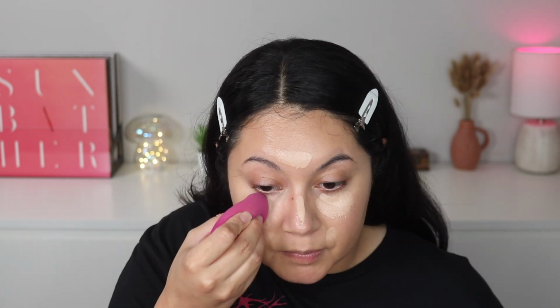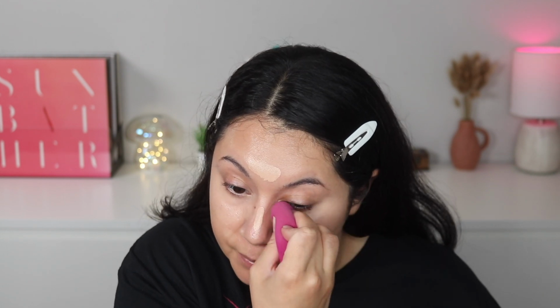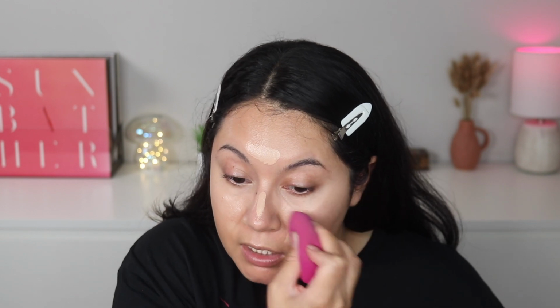I really like this concealer. It's just kind of tricky to control how much I pump out. I usually end up pumping out a little bit too much. So blending that out with my sponge. Yeah, that is pretty brightening for me right now, but in the fall and winter, this is actually going to be more of like a skin tone match.